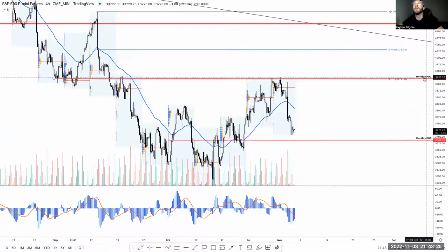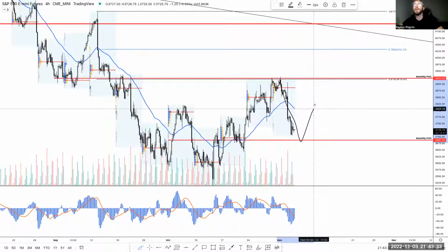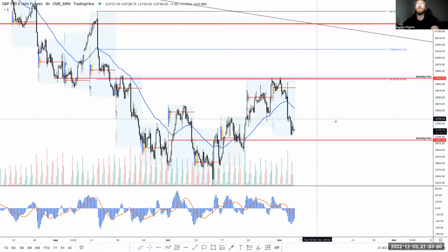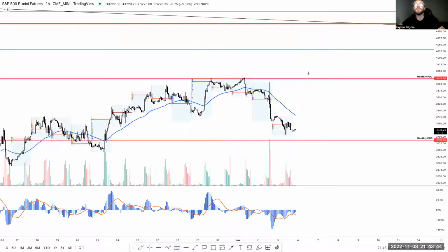So we got this reaction. It's too impulsive to the downside for me to look for this play. I'm looking for this now. I'm looking for that big time, actually. So if we get that retracement, we're going to go in on all these indices, most likely.